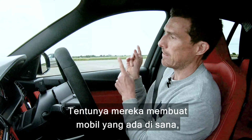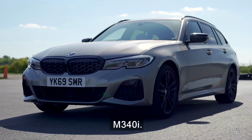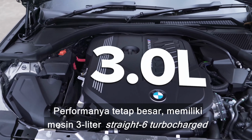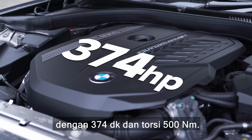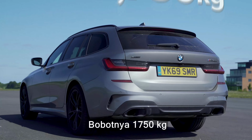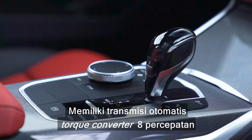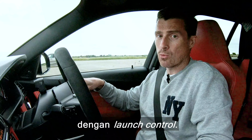Obviously they do make that car over there. It's the M Lite, the M340i. It's still got plenty of performance. It's got a 3-litre straight-six turbocharged engine with 374 horsepower and 500 newton meters of torque. It weighs in at 1,750 kilos, and that new will cost you £52,000. It's got an 8-speed torque converter automatic gearbox with launch control.